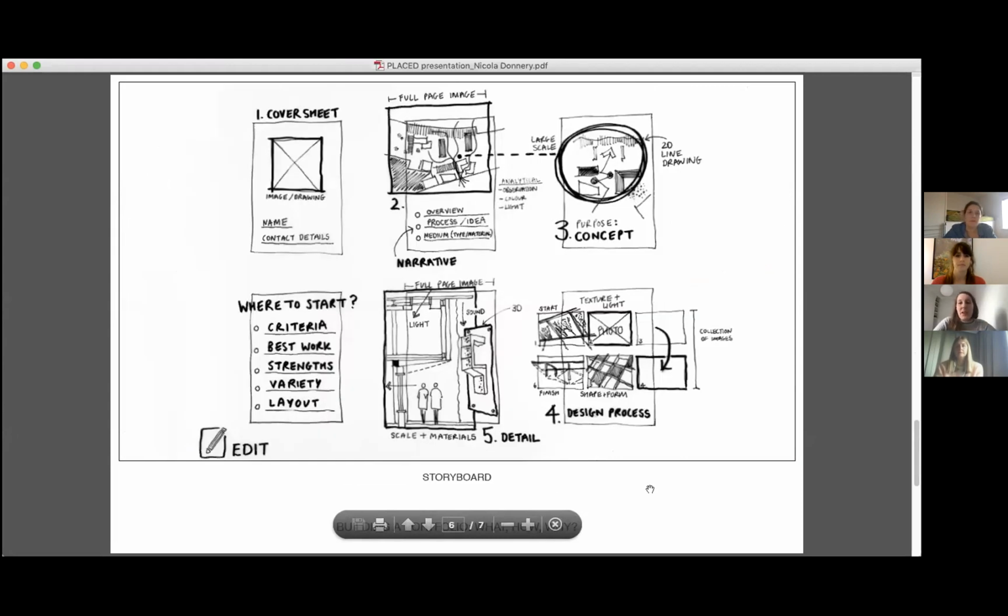Okay, so how might you start putting a portfolio together? I think it takes time to put a portfolio together, and some people find it helpful to see it as a creative exercise in itself. So one way I like to start is by using a storyboard and getting all my ideas down on paper. I first like to think about the criteria of the application that I'm applying to. So are they looking for a specific number of pages, or do I need to include a cover sheet with contact information or a reference number, things like that? Is there anything that they're asking me to do?